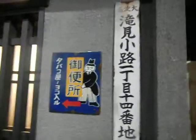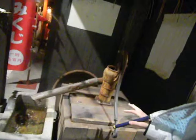Little restaurant. Yeah, restaurant. This is an Okonomiyaki restaurant. Okonomiyaki, Japanese style cabbage cake. Very popular, especially in Osaka. I recommend you to try. Not the real well, but.